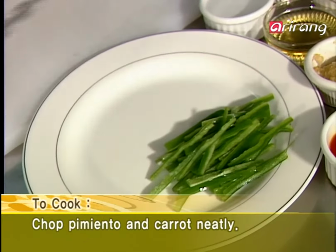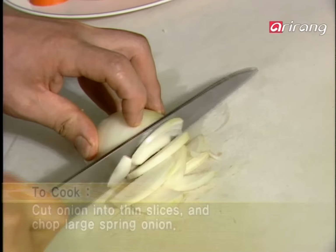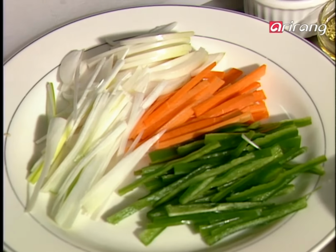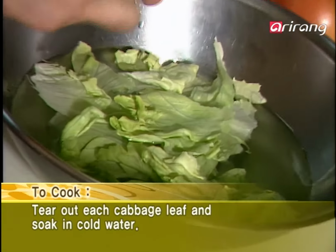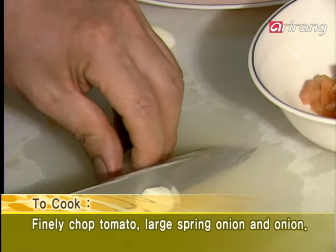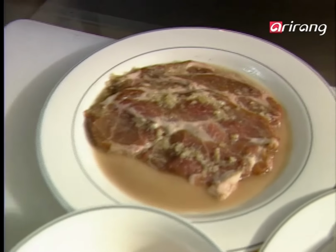Pimiento is chopped neatly, and the same goes for the carrot. Onion is cut into thin slices, and large spring onion is thinly chopped. The leaves of the cabbage are separated and soaked in cold water to prevent them from wilting. Tomato, large spring onion, and onion to be used for the salad dressing are chopped. Now everything is ready for the salad.